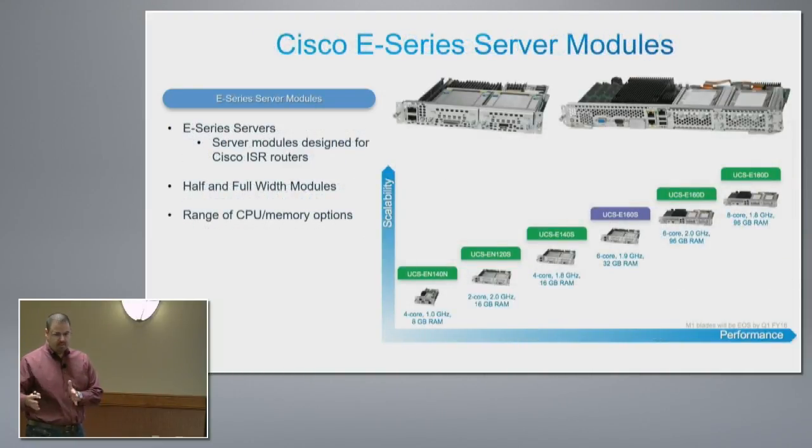I'm going to hit the portfolio at a high level. On the low end, and this might have been mentioned earlier, the E-Series servers. These are server modules that go inside of those ISR routers. Quite a wide range of compute and storage offerings in a very small form factor. They have half-width modules and full-width modules, hitting various use cases for memory size, core count, and number and size of storage within those modules. And certainly for hitting those low-cost price points, it's a fantastic product.